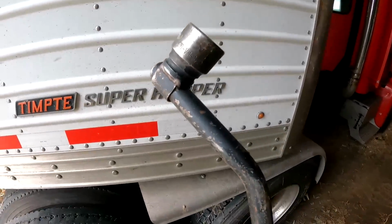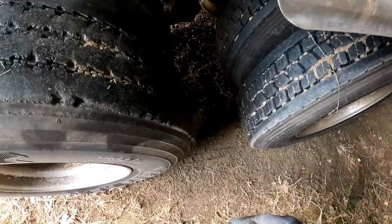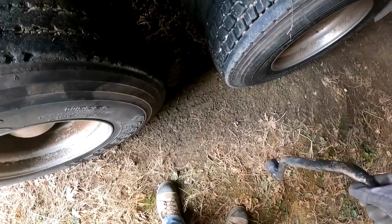So this is my intelligent tire tool. All these tires have a good bounce to them. When something's low, it just stops. It doesn't bounce off like that. And depending on how hard it bounces back, it tells you how low the tire is.